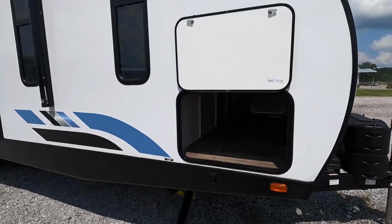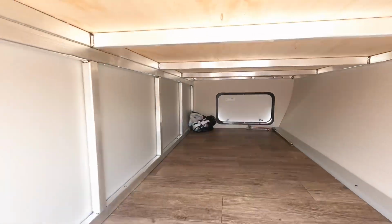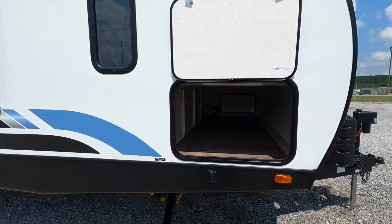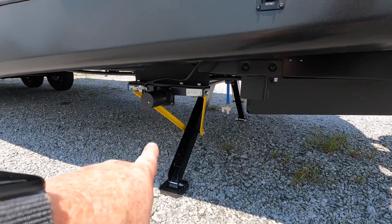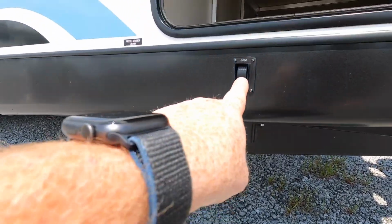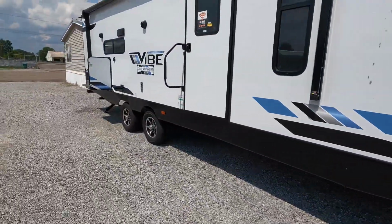Lots of storage with the aluminum structure underneath. Give you a good shot of some of the quality that Vibe does provide. Electric stabilizers, these do go down until they feel a little bit of resistance and they will cut off, and that is the switch to control the front. The back will have its own independent switch.